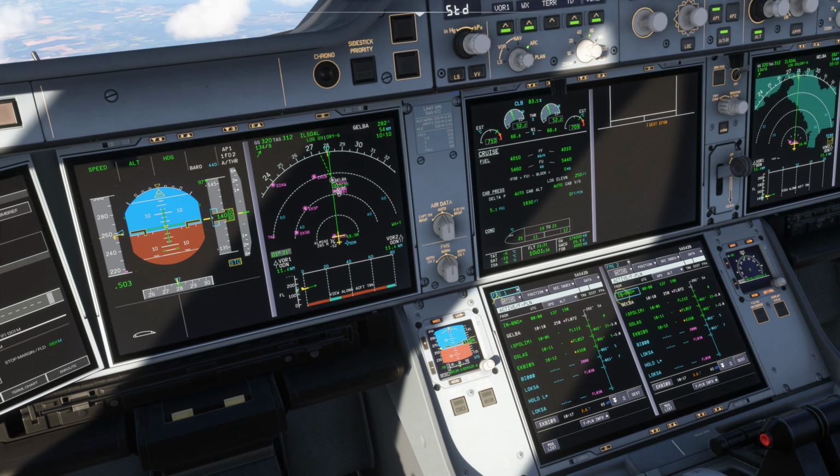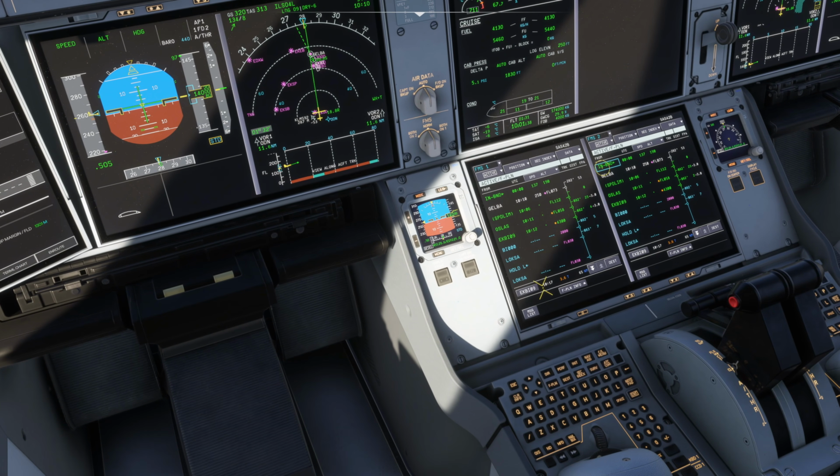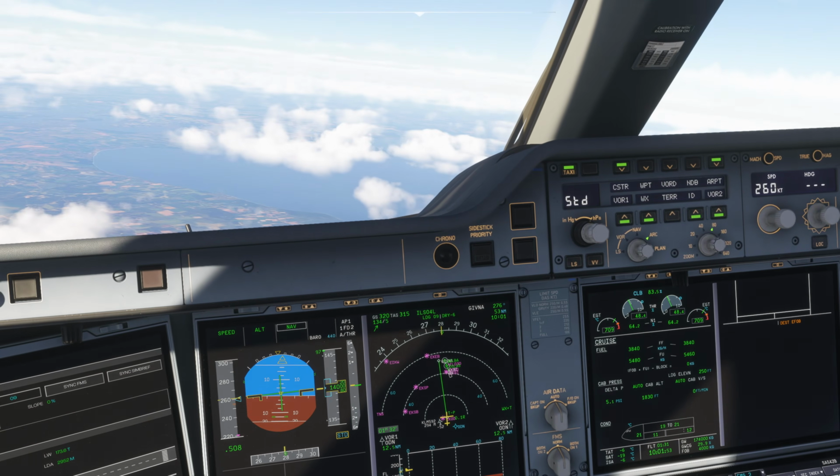Scandinavian 42 Bravo, would you be able to go to Givna, Golf, India, Victor, November, Alpha? Givna, Scandinavian 42 Bravo, of course. Thank you, sir. Givna, which we will insert, direct. So, nav to Givna.